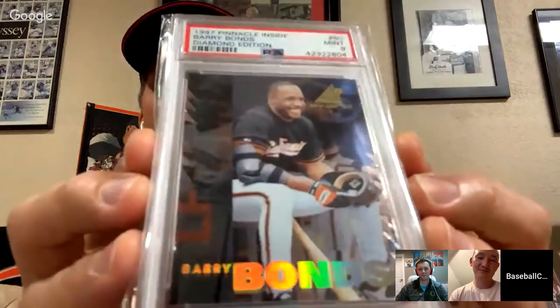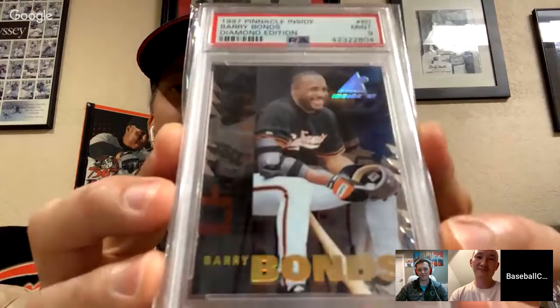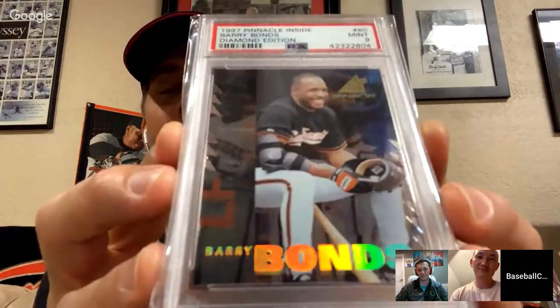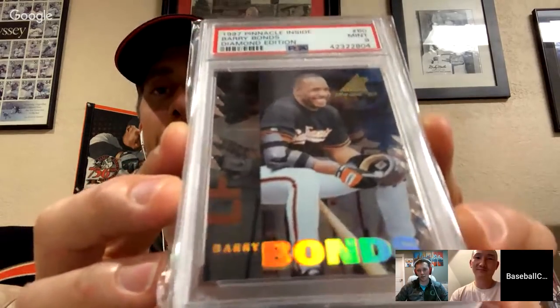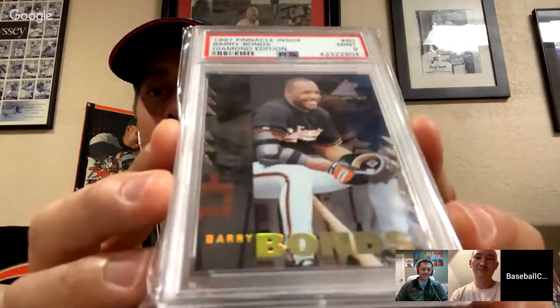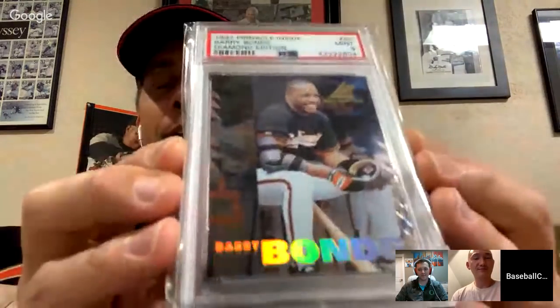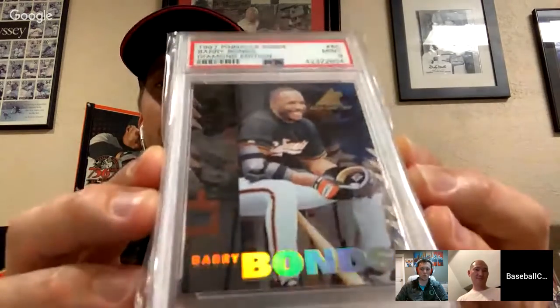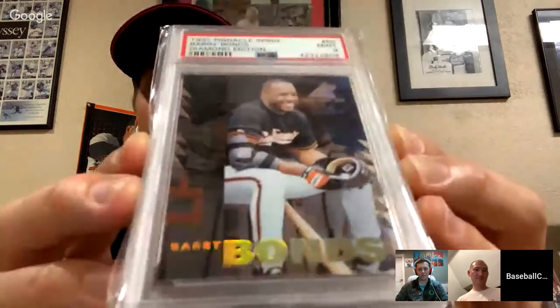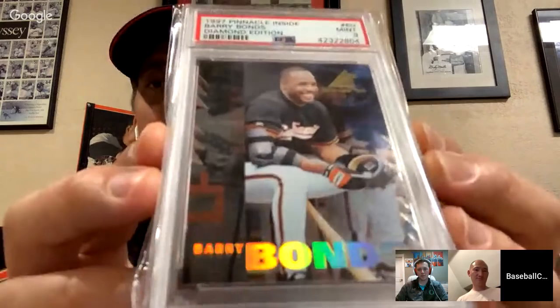Diamond Edition, Barry Bonds. As many of you collectors know, back in 97 and 98, Pinnacle actually put packs inside of a can, and you had to open the can with a can opener. Then when you pull out the pack, I think there were like 10 cards in a pack. And these Diamond Editions are really, really tough to find. I think it was like one per box, which was 24 or 48 cans. I'm actually not quite sure how many cans.